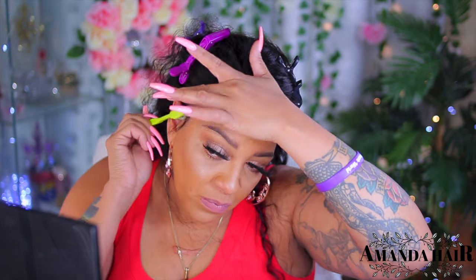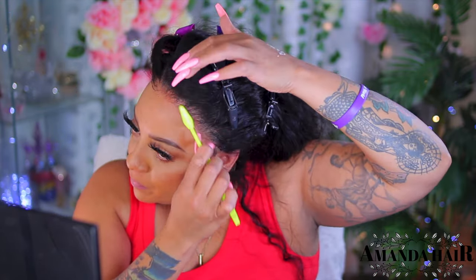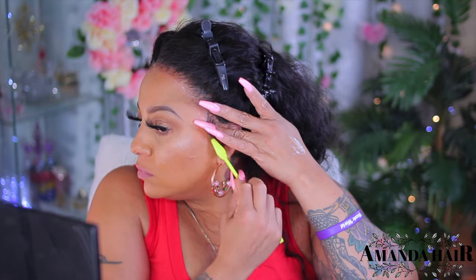You can change the curl pattern, meaning if you want to wear it straight, you can just take a flat iron and straighten it. It will revert back to its natural curl pattern, or you can just add extra curls. It's all up to you guys, but the curl pattern will revert back to its original curl pattern. However, over time, try not to use as much high heat on it, because sometimes the curls will not revert back over time. And just a little sideburn hairs, and voila, there you have it.